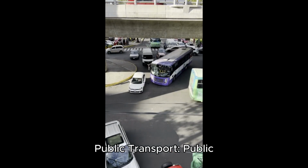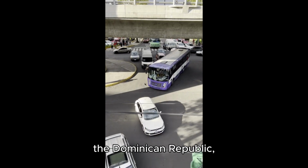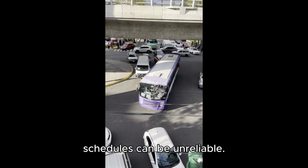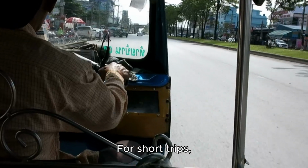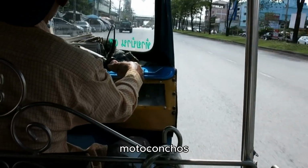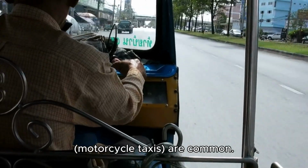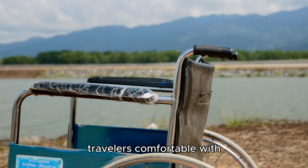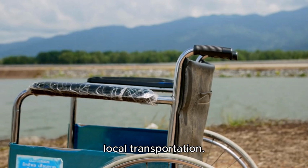Public transport. Public buses are available in the Dominican Republic, but they are often overcrowded and schedules can be unreliable. For short trips, local buses known as guaguas or motoconchos, motorcycle taxis, are common. However, these options are best for more adventurous travelers comfortable with local transportation.